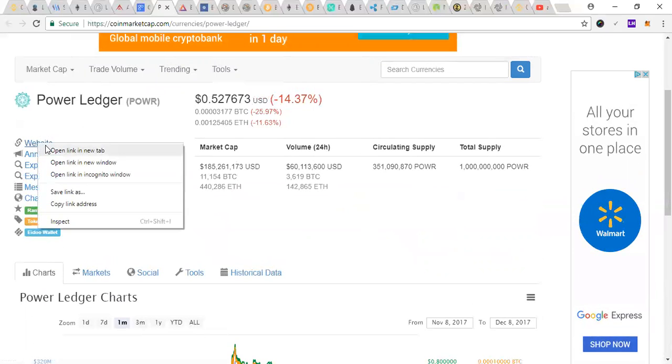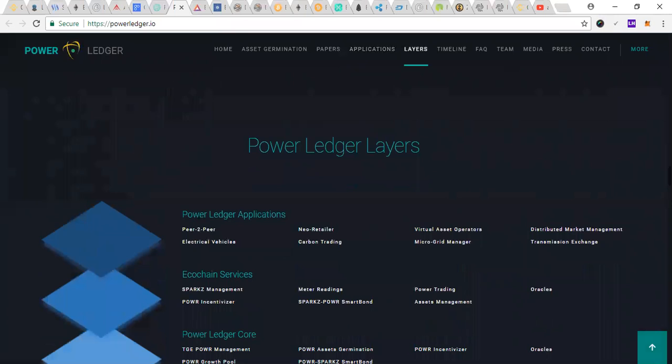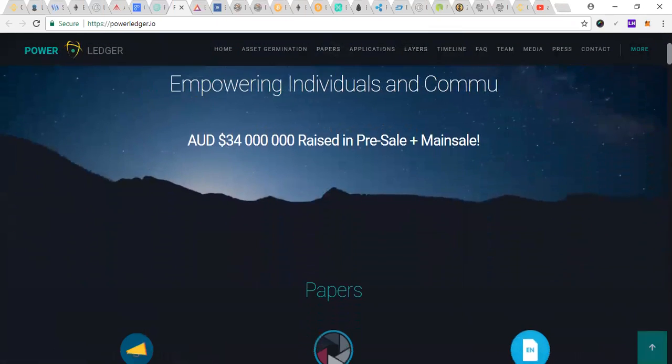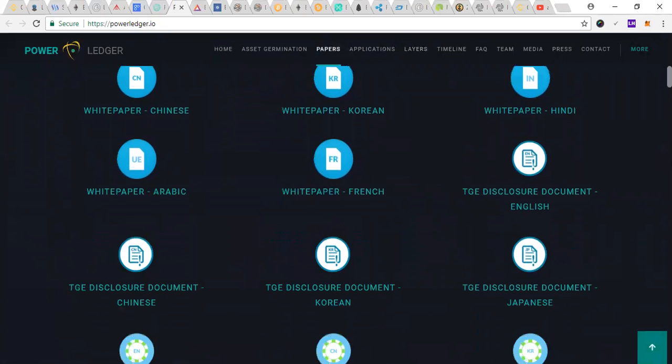Let's take a look at their website. And again, do your own research. I'm just kind of showing you, I'm not going into a lot of detail on some of these companies. Just kind of want to give you a brief overview of what they are. And so what they're doing, they have several different things that they're doing here.